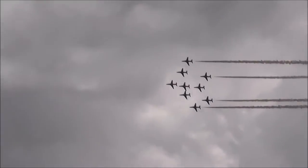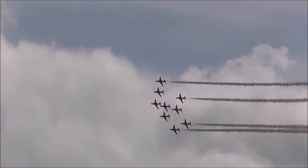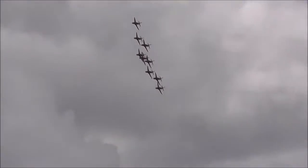Out to the front now, the formation changes again, this time to Feathered Arrow. That's a bit of a mouthful to say on the radio, so we shorten it to Fred. The smoke comes on in Fred.